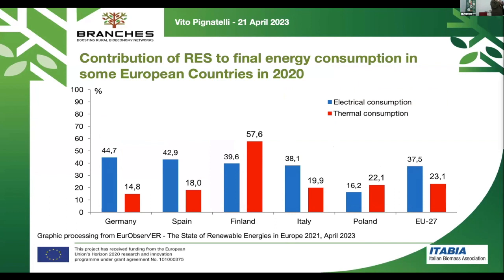Obviously, we have to compare the data from the previous slide to the total amount of energy consumption in different countries. Depending on the weight of the use of biomass for heating, you can see that the percentage of renewable energy sources on the total consumption of energy can also be very relevant, as in the case of Finland that I pointed out, where renewables in the heating sector are more than 50% of consumption.